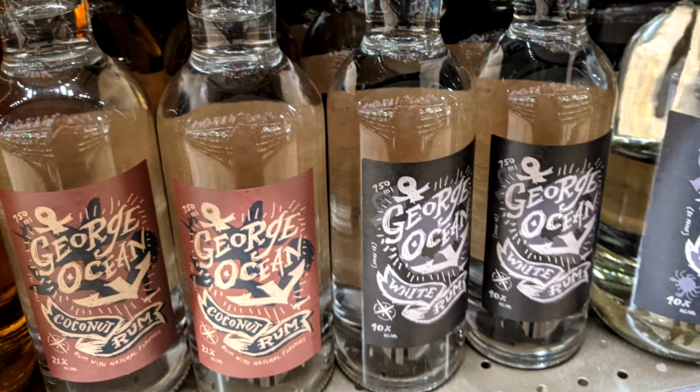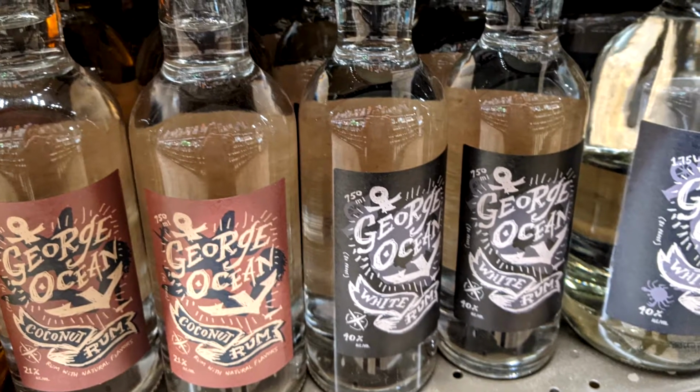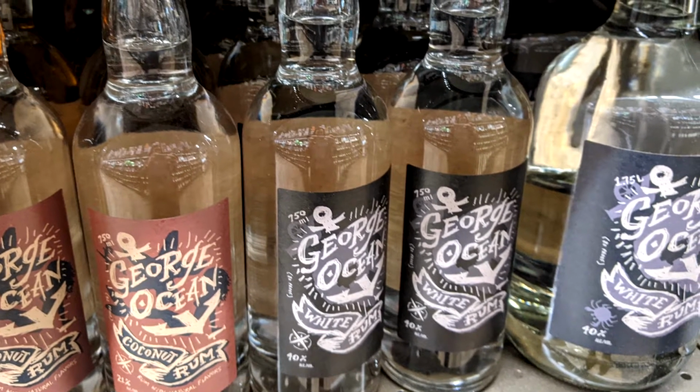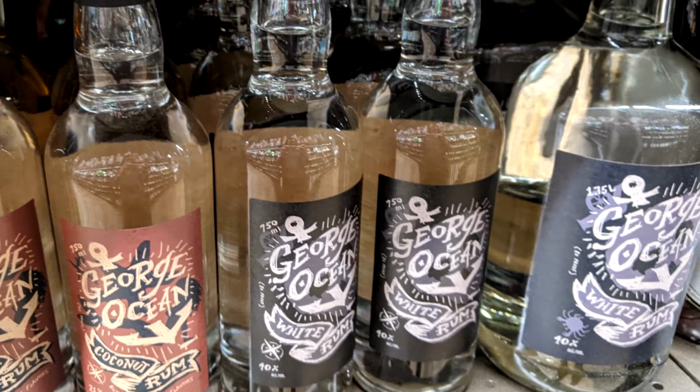Starting out, we have light rum, sometimes referred to as white or silver rum. Light rum can be aged in an oak barrel, although it isn't always, and it's typically filtered so it has that clear color and removes any impurities. When we're talking about light rum, it typically has a lighter bodied flavor than other rums, and that is due to the filtration process that it goes through.